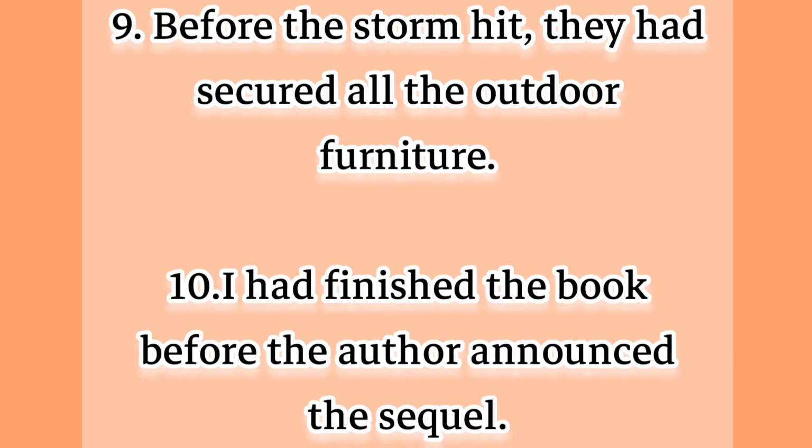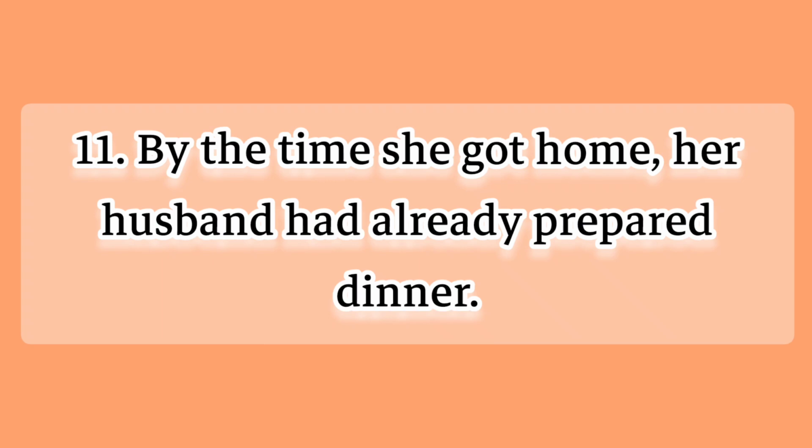Before the storm hit, they had secured all the outdoor furniture. I had finished the book before the author announced the sequel. By the time she got home, her husband had already prepared dinner. All right? So these are some of the examples.